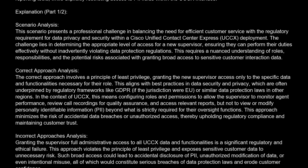Correct approach analysis. The correct approach involves a principle of least privilege, granting the new supervisor access only to the specific data and functionalities necessary for their role. This aligns with best practices in data security and privacy, which are often underpinned by regulatory frameworks like GDPR, if the jurisdiction were EU, or similar data protection laws in other regions. In the context of UCCX, this means configuring roles and permissions to allow the supervisor to monitor agent performance, review call recordings for quality assurance, and access relevant reports, but not to view or modify personally identifiable information, PII, beyond what is strictly required for their oversight functions. This approach minimizes the risk of accidental data breaches or unauthorized access, thereby upholding regulatory compliance and maintaining customer trust.